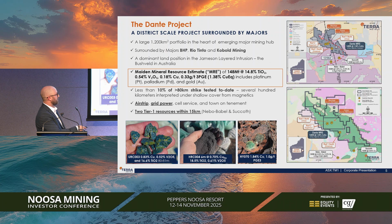This is what it looks like in outcrop. We've got over 80, 100 kilometers of outcrop that we've mapped so far. We've only drilled about 10 kilometers. We think there's probably 200 to 300 kilometers of outcrop across the project.